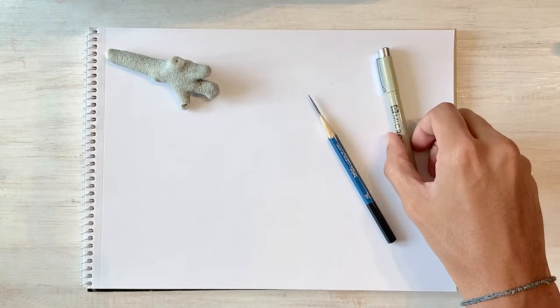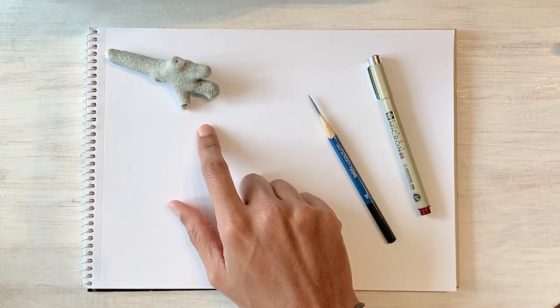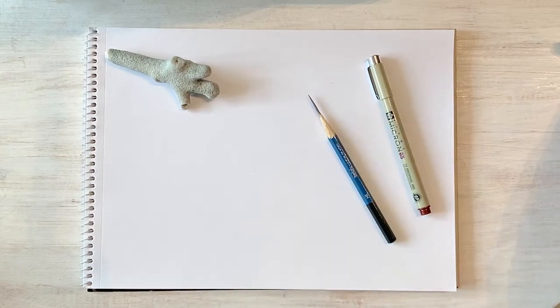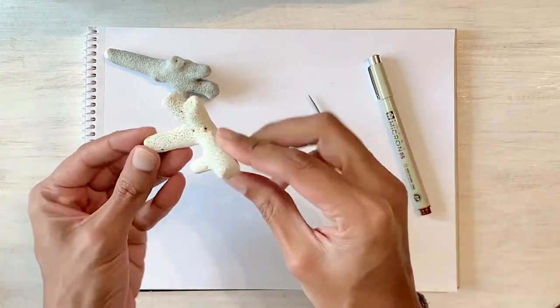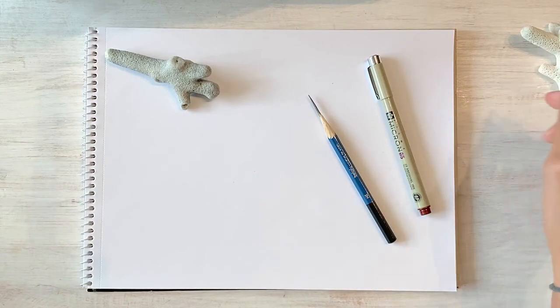So I was at the beach today and I picked up this coral. It was intriguing because the color is not something that you see every day. Usually you see corals of this color, nice and white. So I don't know what happened here, but I liked it. I like the color, it's like a bluish gray.